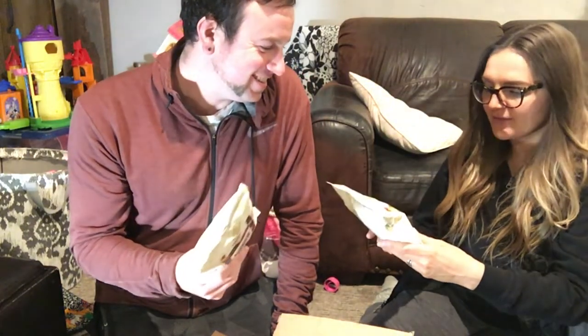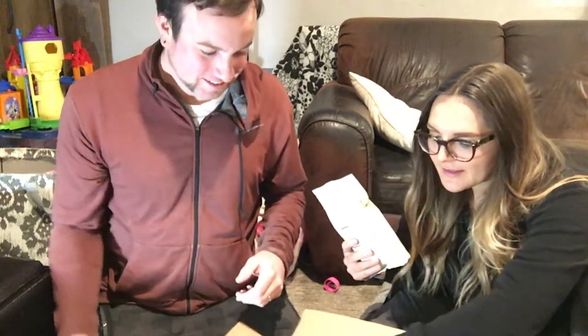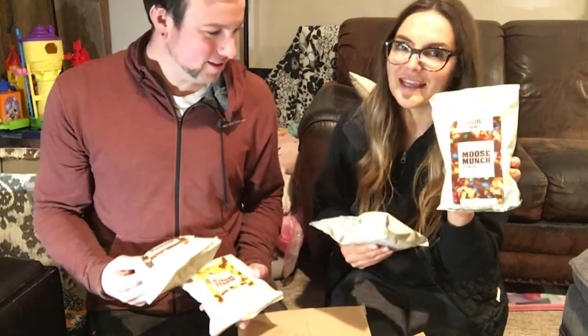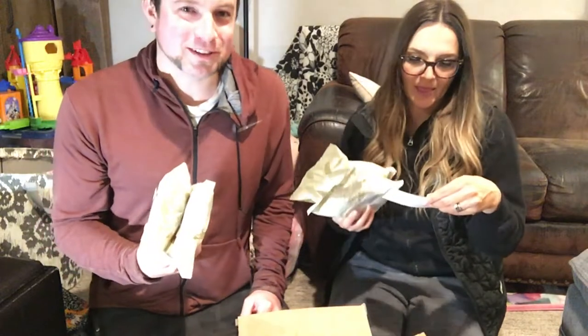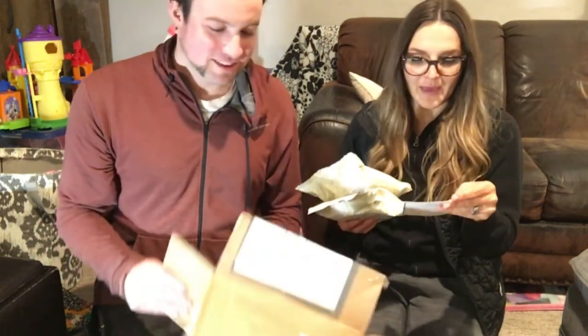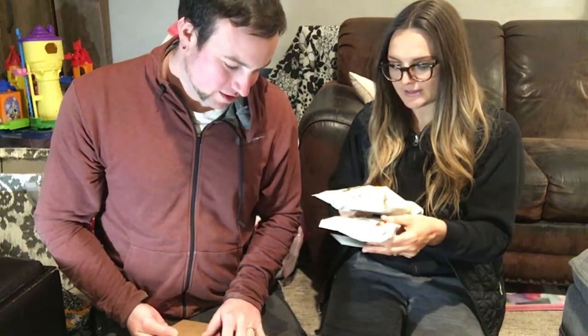Okay, so there's a couple different flavors. We have M&Ms and, oh, they're peanut M&Ms. Oh, yeah. And yes. M&M Minis Moose Munch. Oh my gosh. I've never even heard of this before, but this looks amazing. It's from Harry, well not from, but the people who make it are Harry and David. And it's the best popcorn on the planet, I guess. So that sounds delicious.